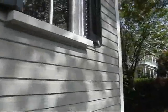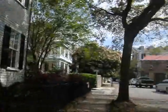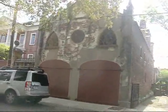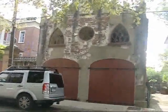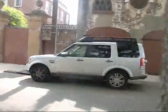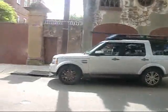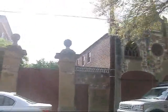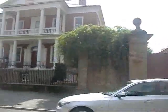No vinyl siding here. No aluminum windows. Went by this one a couple nights ago. What the heck is this? Looks like a firehouse, kind of churchy. Guess they put their parked Land Rover in front of this mausoleum. Interesting, huh?